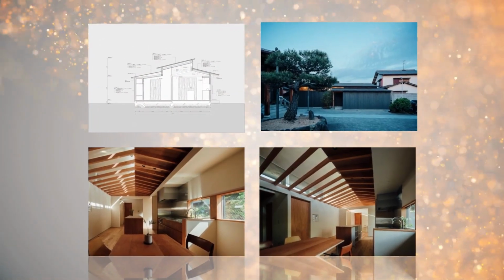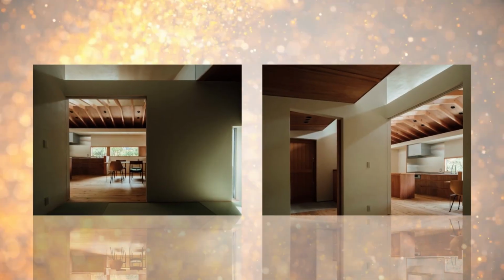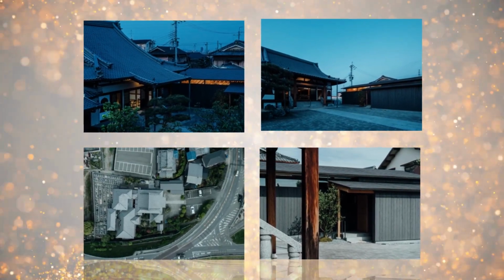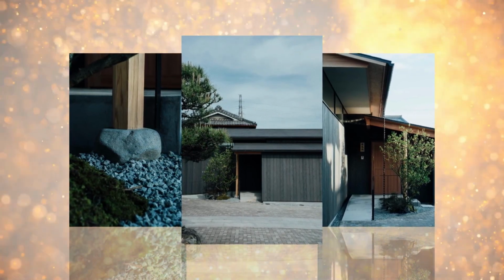Since the house is expected to have frequent visitors on a daily basis, the flow line is designed to separate the living space from the guest room via the entrance. The simple rectangular shape of the living space is intended to be changeable in the future.